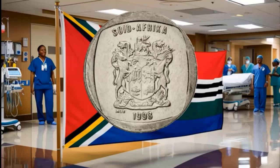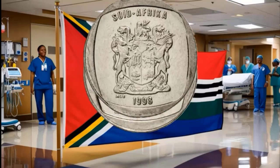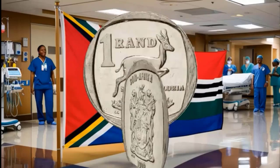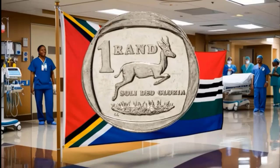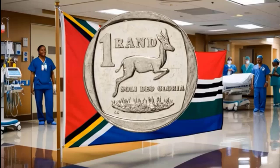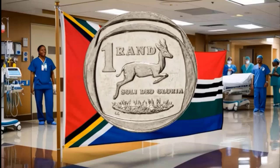It comes from a country with a deep, complex history, shaped by struggle, resilience, and transformation. By 1998, South Africa was still finding its footing in a new chapter, redefining itself politically, economically, and culturally. Coins minted during this period quietly captured that moment in metal. The 1 Rand coin is modest in size, but its design speaks clearly. It reflects national identity, pride, and continuity.